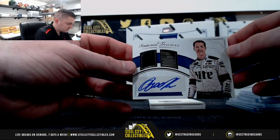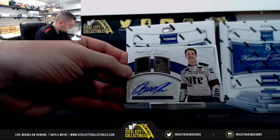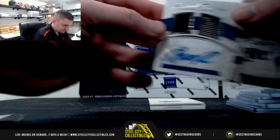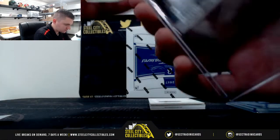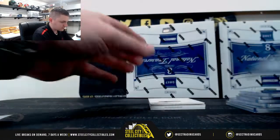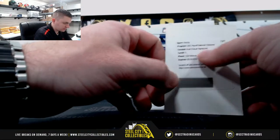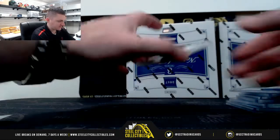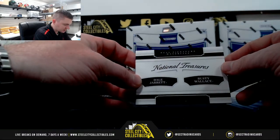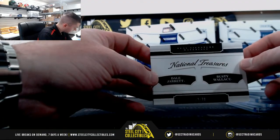Brad Keselowski, 2 of 25, so William. And then our redemption, of course, Clint Boyer, dual fire suit signatures. We'll random that off to one spot. Booklet, Dale Jarrett and Rusty Wallace, 6 of 20. Carmen.